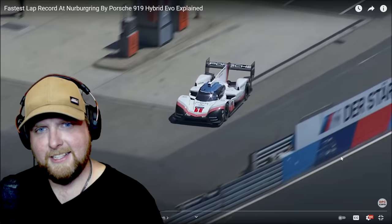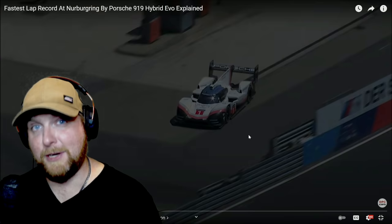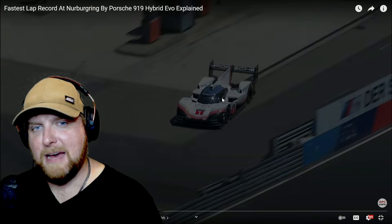You know that car. Take a look at that thing. That thing means business. That thing is scary looking in a good way. That looks like something out of a video game, something out of a movie. It is absolutely menacing and just all business. Dang, Porsche can make some amazing vehicles.